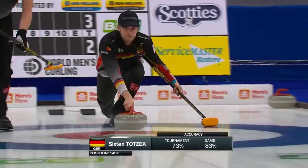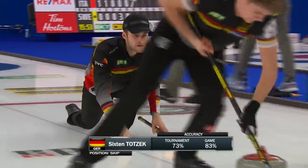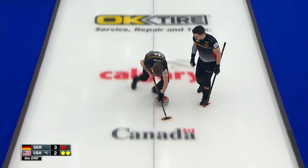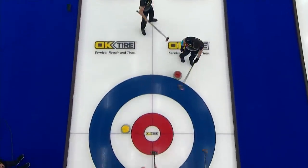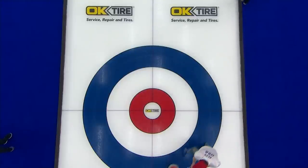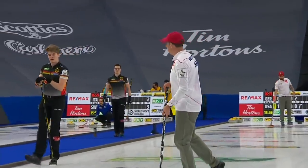Totsik at 83%. Oh, yep. Has that 3-2 lead in this game. Yep. Does not want the shooter to stick around. Wants to just peel this out. Nicely done. Inside. Sorry? Right there, yeah. It's fine.